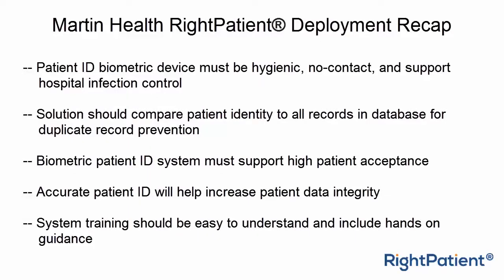To recap, Martin Health was able to deploy RightPatient with a non-contact iris recognition camera that supported hospital infection control and performs a complete search during each biometric enrollment to ensure that once a patient is enrolled, it is impossible to create a duplicate medical record for that patient. RightPatient will help to increase patient data integrity, and Martin Health was pleased with the easy-to-understand hands-on training for staff on how to use the system.